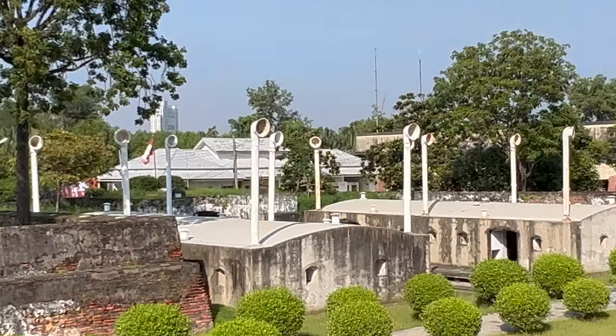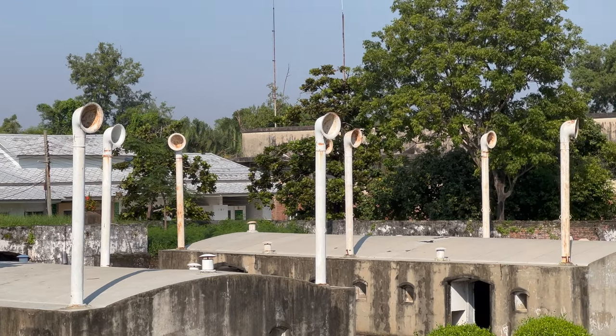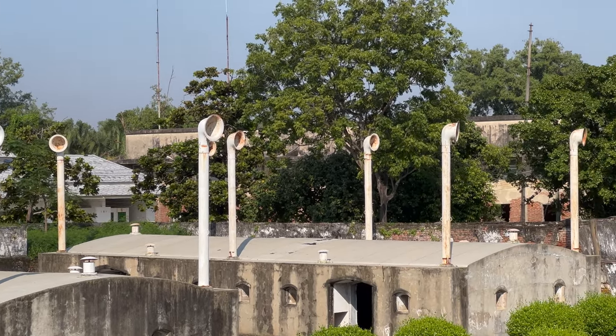Oh look, the same with these. They've got loads of them all over the place. There must be little periscopes. Well, I think this place breaks the day up really nicely. It's nice to get out of the hustle and bustle of Bangkok and still be in Bangkok. It wasn't always peaceful here, and yeah, it's just nice to see how things were back in the day. Starting to sound like an old man, aren't I? Back in my day, when I was in the war.